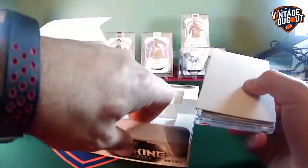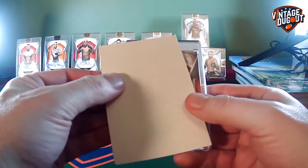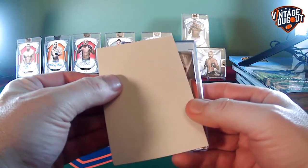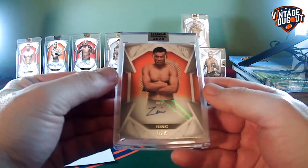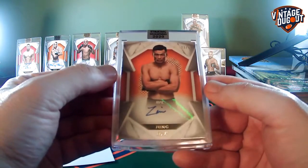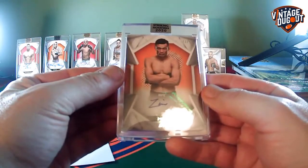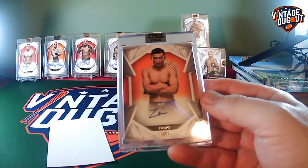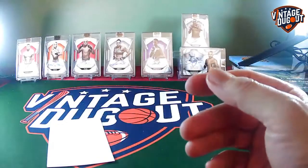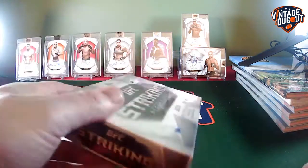Orange again. Come on, big name. Out of 50, 13 out of 50. Lucky 13 is going to be lucky for the Korean Zombie. Chan Sung Jung signed Zombie. 13 out of 50. Nice one. Sometimes he signs his full name. Sometimes he just signs that, like, Z-O-M there. But I have both versions, where he signed his full name and then just that little zombie.